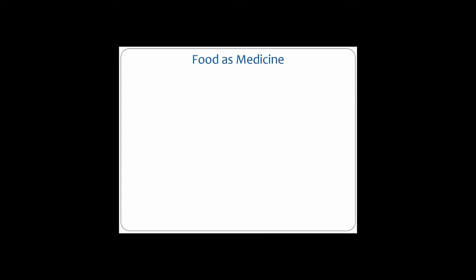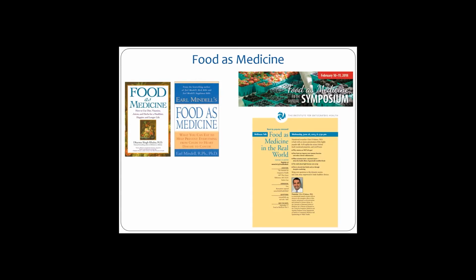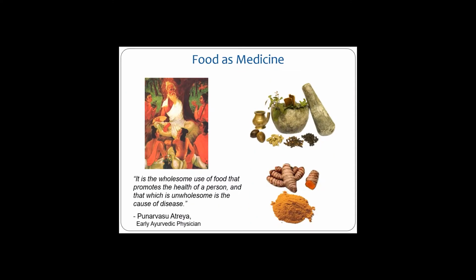So before talking about culinary medicine, we'll first talk about food as medicine. And this is a term you've probably heard about. There have been books written on the subject. There have been symposia, many public lectures. There's one that I gave a number of years ago, and even a coalition of like-minded professionals in the area. So this is a term that has entered the popular consciousness. It's not a new term by any stretch of the imagination.